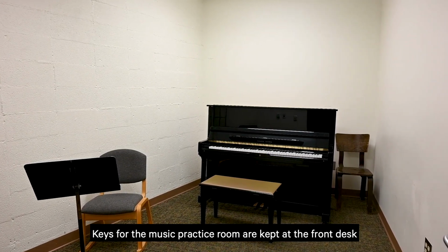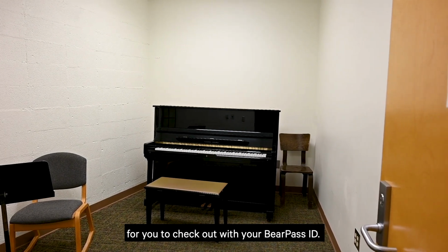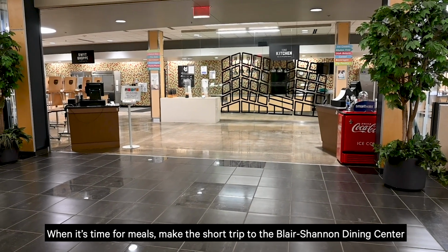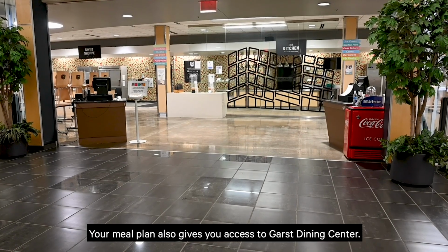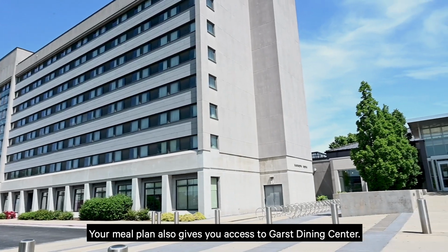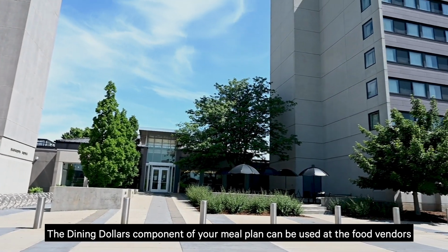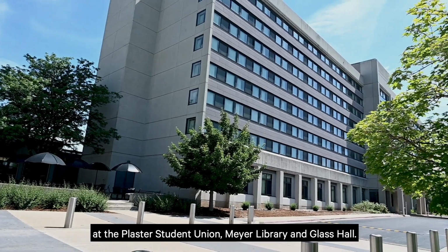Keys for the music practice room are kept at the front desk for you to check out with your BearPass ID. When it's time for meals, make the short trip to the Blair-Shannon Dining Center, located centrally between Blair and Shannon Towers. Your meal plan also gives you access to Garth's Dining Center. The Dining Dollars component of your meal plan can be used at the food vendors at the Plaster Student Union, Meyer Library, and Glass Hall.